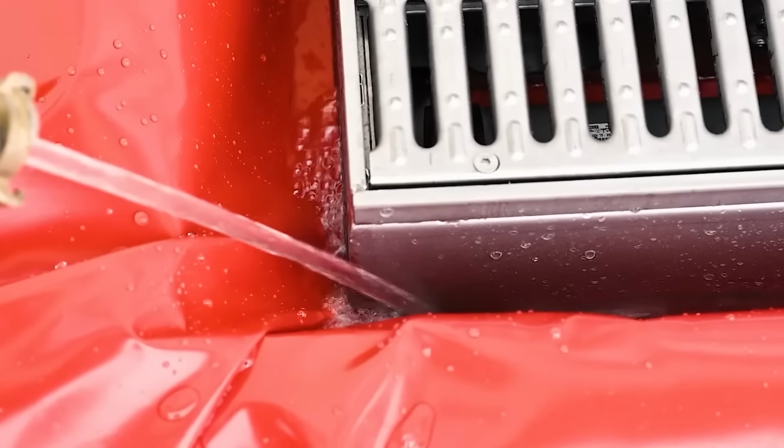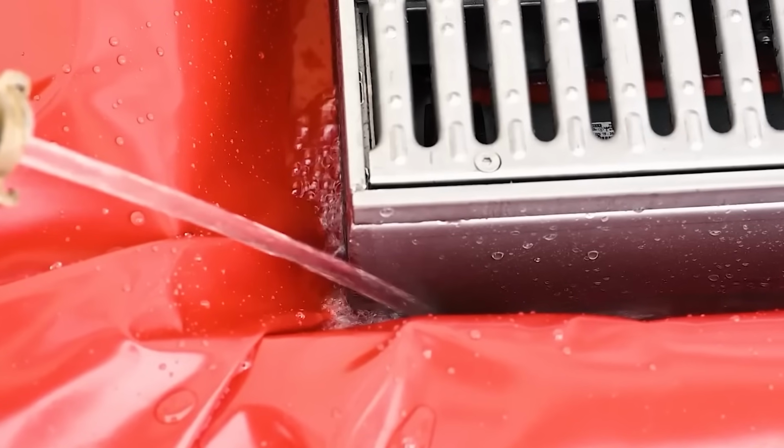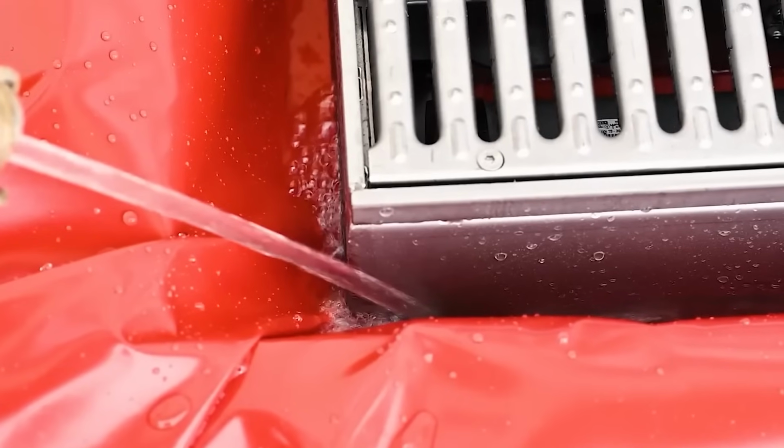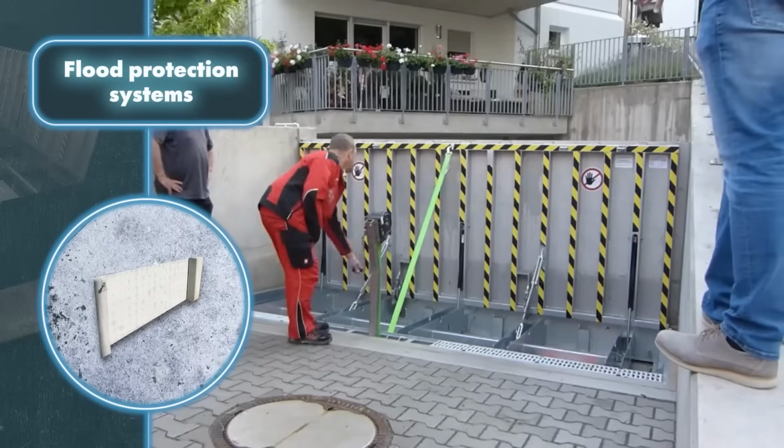Nonetheless, it's important to keep in mind that this gadget has a specific height limitation and won't provide protection during the most extreme floods with water rising by several feet.